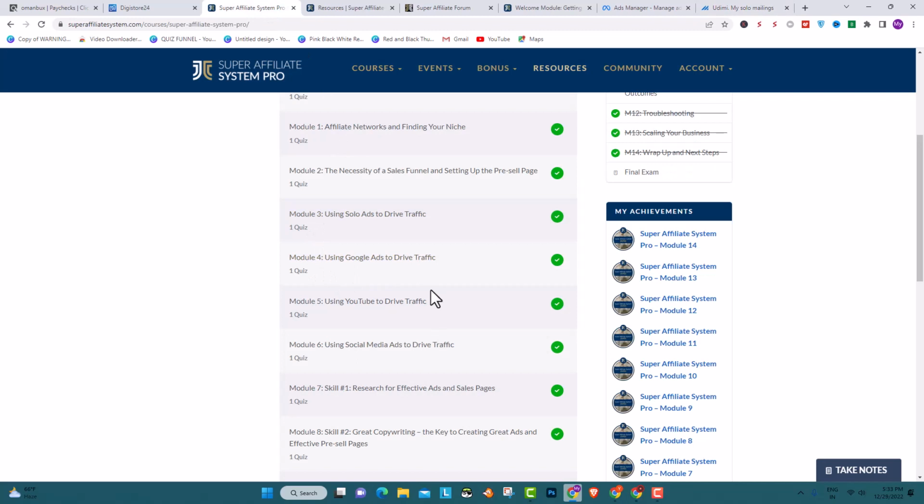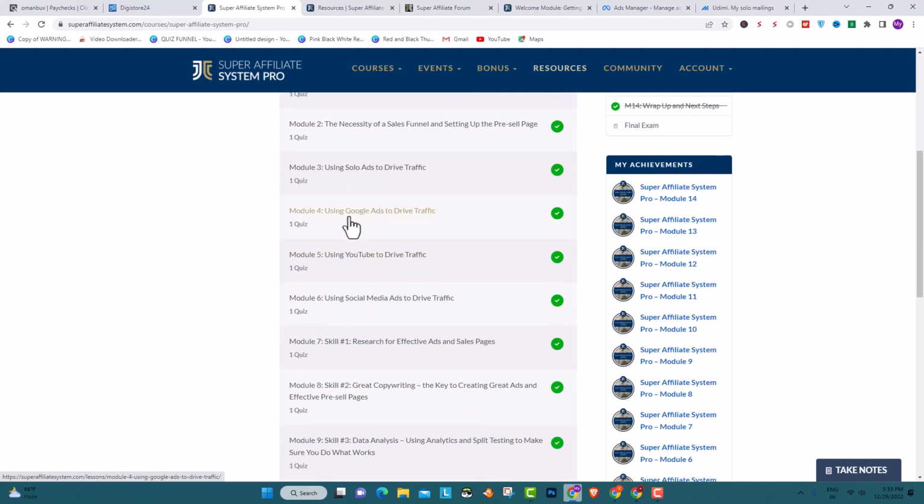In Module 4, the real game starts. Module 4 is all about Google Ads. It teaches you how to set up your Google Ads account from scratch. It also teaches you how to create the right campaign that most of the gurus won't share. In this module, you will learn how to create banner ads.